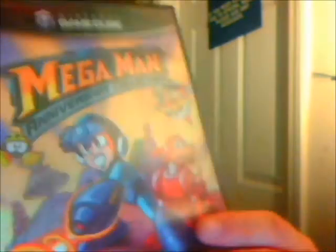Moving along, I have another series. I have the Mega Man collection, and this features Mega Man 1 through 9, and it's all on one disc. I got this at Play and Trade for $10, I think, and I got the instruction booklet and the disc, and this is easily about $25 on eBay.